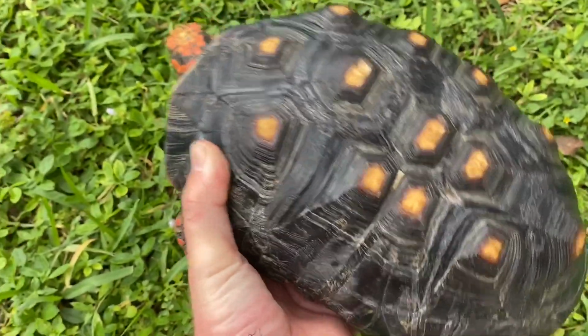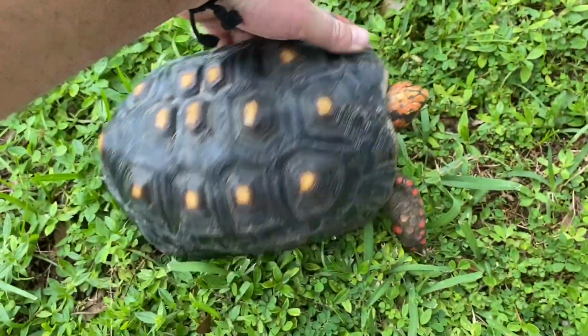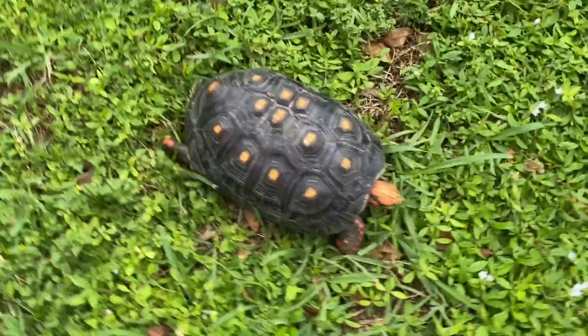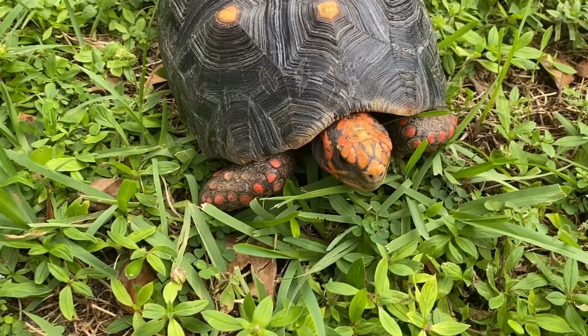She's just very heavy, has clearly been eating really well, and I'm glad that somebody like this person took their time to rescue this tortoise and bring it back to health, and it's gonna live a very happy life from this point on.